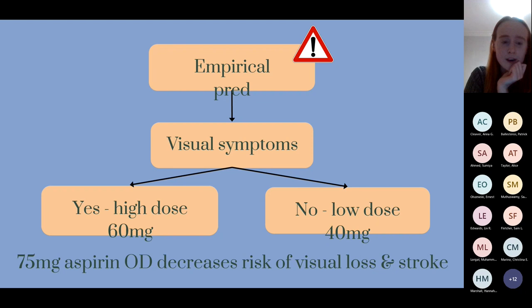So, a few things to touch on in terms of management is that you should expect a rapid diagnostic response to the prednisolone. For example, if the symptoms haven't improved in 24 to 48 hours, then you should be considering another diagnosis. So it's part of the investigation and the management as well. If you've not got that biopsy, you're still monitoring to see has this had an improvement in symptoms? Yes, it's GCA, or no, we need to go down another route.